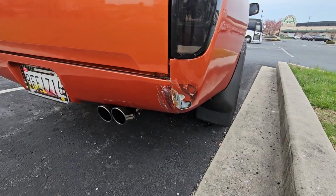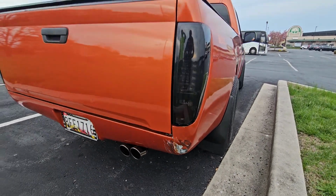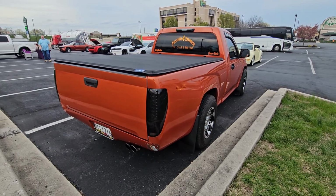Look at that, fellas. Right in his driveway, someone whacked into that. What are you gonna do? Oh, Thanksgiving, if anything. That's some way to give thanks, but anyway.